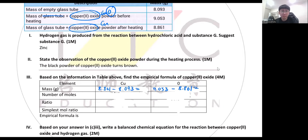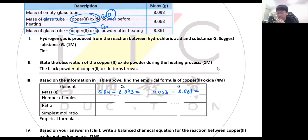Okay, guys, try let me know the answer. After your minus, you're supposed to get 0.768. Sure not? Guys, this answer is from Yash. If wrong, blame Yash. Just kidding, Yash, don't be angry.